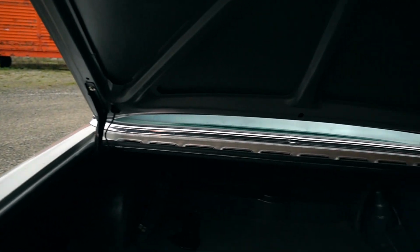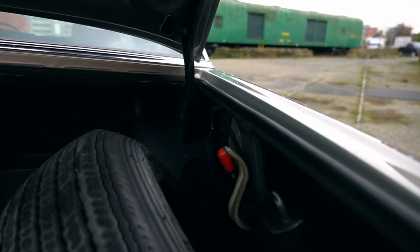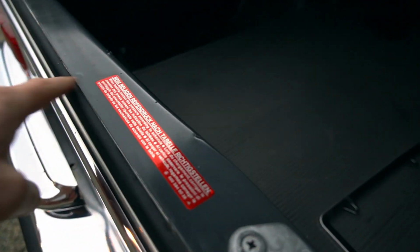Let's show you inside the trunk. Really clean. Hopefully you can see that. You can hear the rain starting. Really clean in the trunk. Jack and spare both there. Original labels. Looking on the other side, quite clean as well.